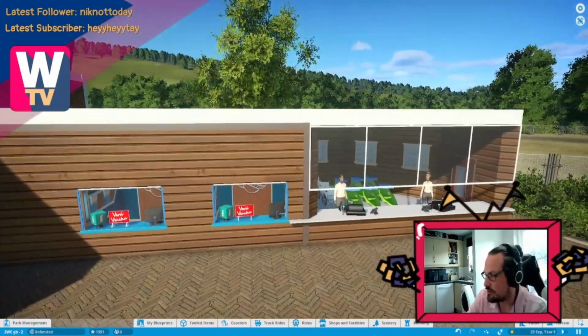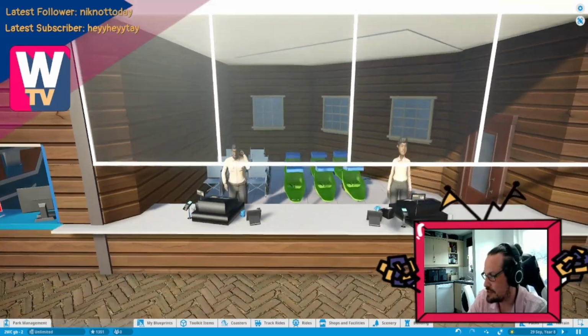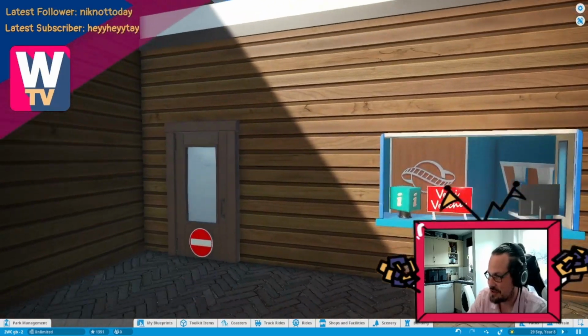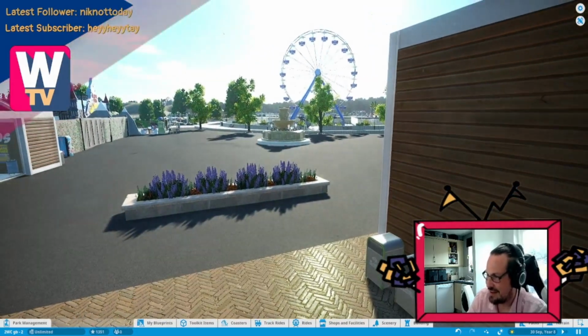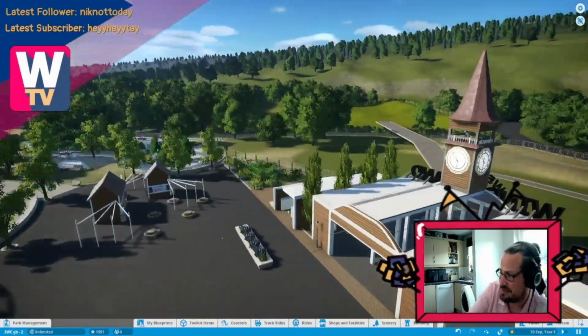And then what? Oh, we got more stuff. Strollers and wheelchair rental. Very nice. And then what have we got? Our information kiosks. Ooh. Yeah. And the staff room. Also the staff room. Yep. It's beautiful, Tay. Really, really nice entrance plaza.